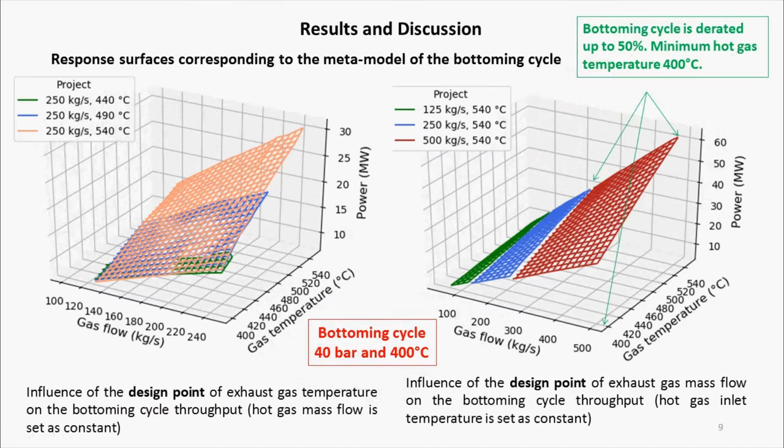In these plots, cooling water is set as 25 degrees Celsius at the design point. The design condition of the bottoming cycle aims to avoid costly supplementary firing. Thus, the maximum inlet temperature and pressure of the steam injected to the turbine had been selected as 40 bar and 400 degrees Celsius. Expectedly, the higher the hot gas inlet design temperature, the larger the power generation potential. However, at low to moderate hot gas temperatures, the power generation by the bottoming cycles is almost independent of the maximum design temperature of the heat recovery steam generator.